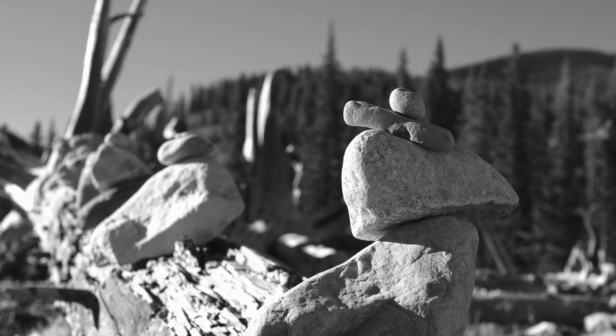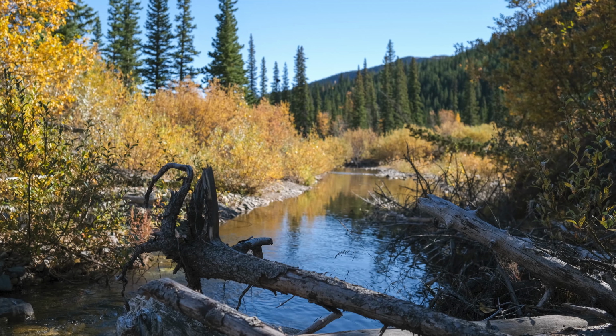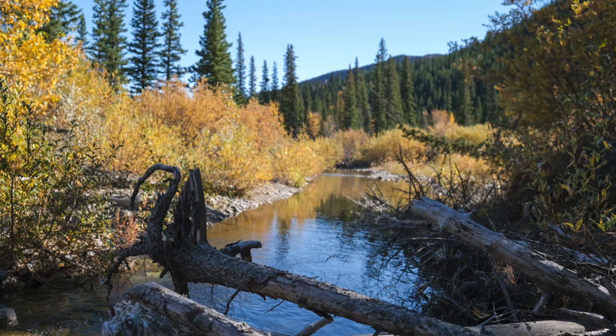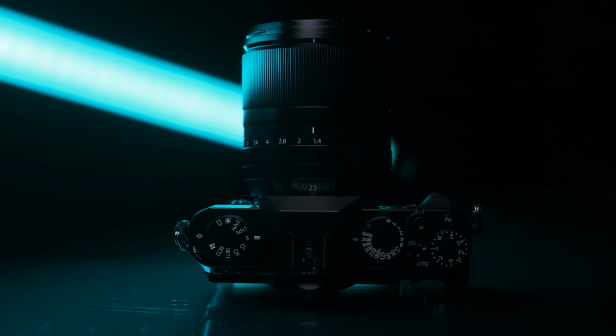This is a brand new design from Fujifilm, and I like that they're doing that. They keep innovating and keep updating things and giving you the best that they can offer. So it's a really nice addition to the Fuji lineup, and I think it's going to find its way into a lot of photographers' kits.